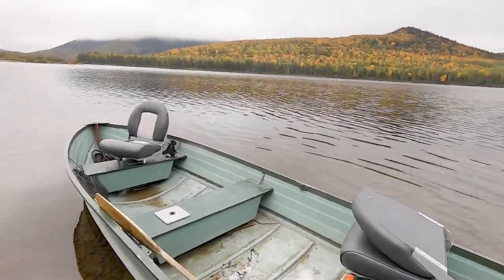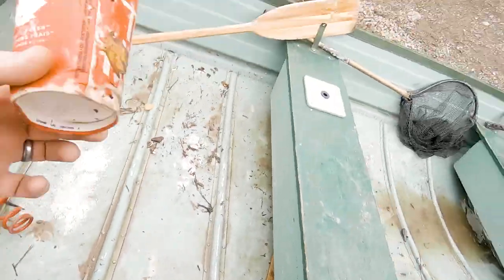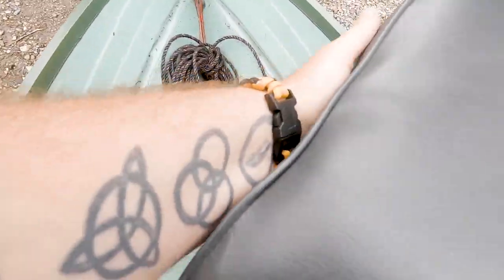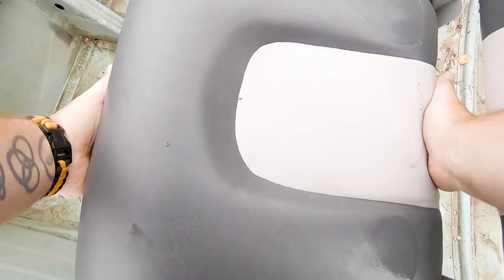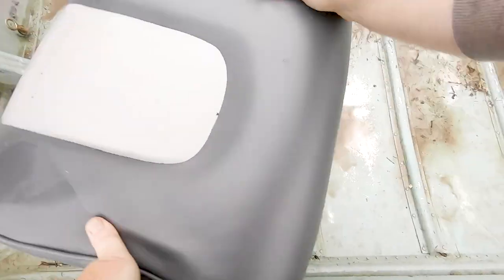That's why I love my boat. Sometimes I can manhandle that baby pretty good. No trouble to tell my dad was in here. Right there, Timmy Hose. Seat is not coming out. Should come out that easy. Well, guess I'm not switching out my seat.